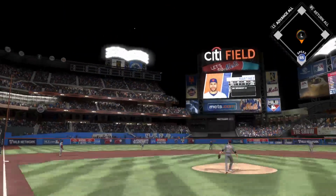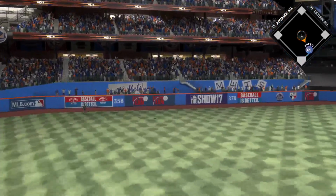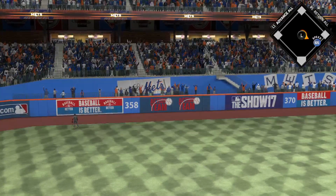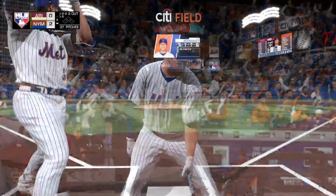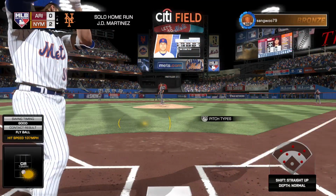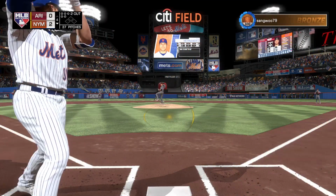Oh, and there's a drive to deep left center. You can pretty much forget about this one. This is way out of here. So striding in, Kike Hernandez. Flied out in his first at-bat, so make him 0 for 1 so far.